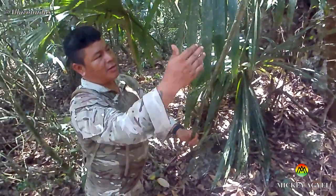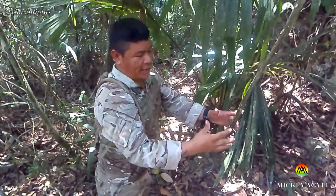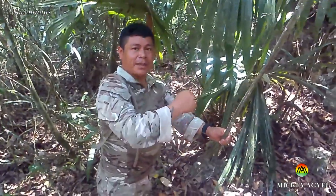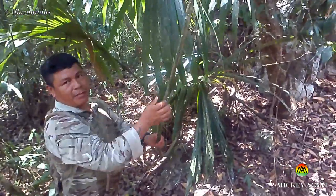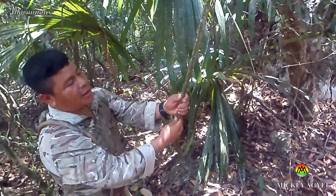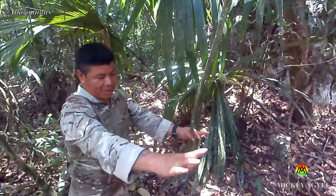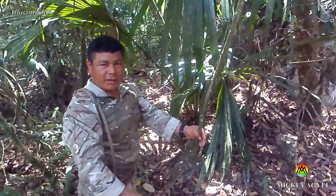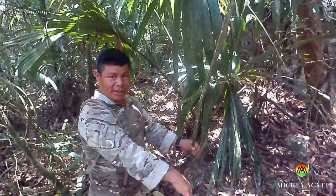What you do, you cut the vine into small pieces, then you gather them in a big bunch. So it's called fish vine. Then you blast it up. What you actually want is to get the juice from the vine. At the end, you find a small pool of water with fish in it. Then you chop the vine into the water.